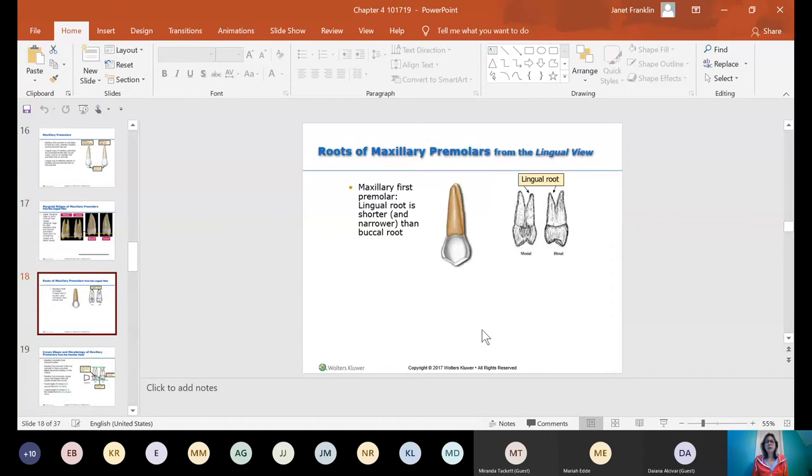Maxillary first premolar, the lingual root is shorter and narrower than the buccal root. So this is consistent with the crown. Like I just illustrated, if you're taking the picture from the lingual view and your child is the lingual root, and you are the buccal root, you're going to see the buccal root from the lingual view, just like you would see you too, along with your child.